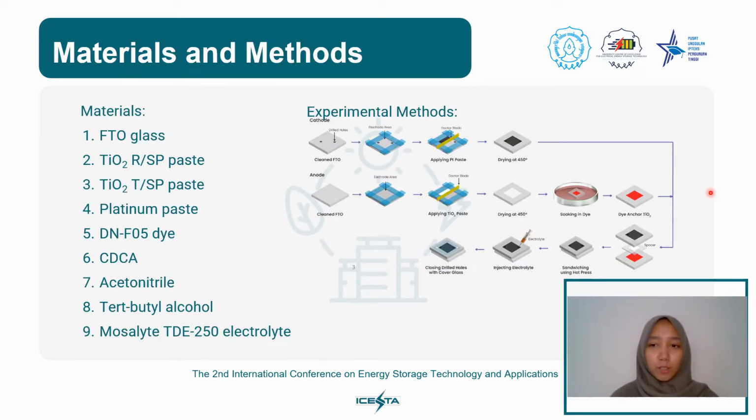As we can see, the materials were purchased from Solaronix and Dyenamo Company. The process of making DSSC includes deposition of TiO2 paste onto FTO as a working electrode and platinum paste onto FTO, which has two holes in it, as a counter electrode. Then both electrodes were annealed at 450 degrees centigrade for 30 minutes. The next step is making DN-F05 with a concentration of 0.5 millimolar and various CDCA concentrations of 5 millimolar, 7.5 millimolar, and 10 millimolar.